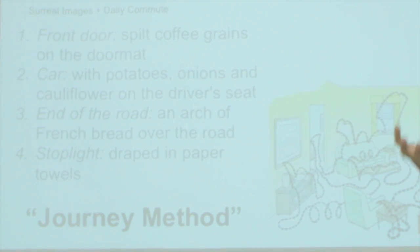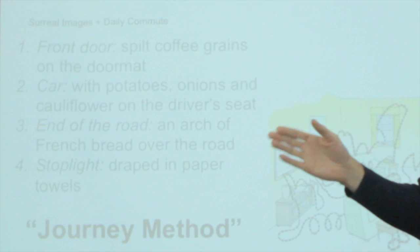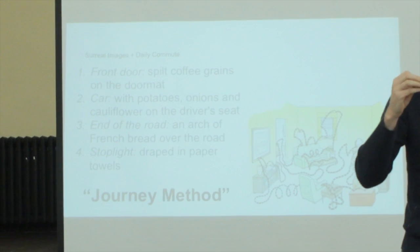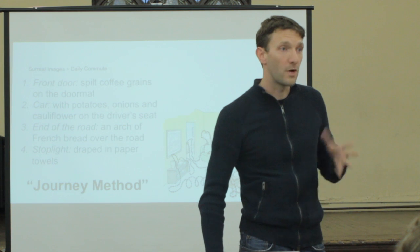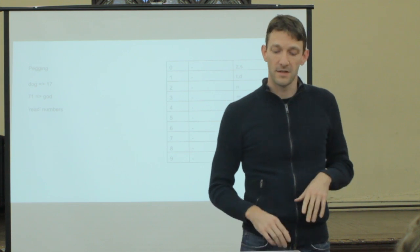And then for ordering, your brain remembers things in a geographic space. So if you want to remember things in order, the best thing to do is pick a very detailed journey or commute that you commonly make, and then picture those surreal images along that journey. That way you can flip forward and backwards very quickly. So it takes a little bit of practice, but that's what people are talking about if they're talking about the memory palace. Now I'm going to talk about numbers, but we'll come back to the memory palace.